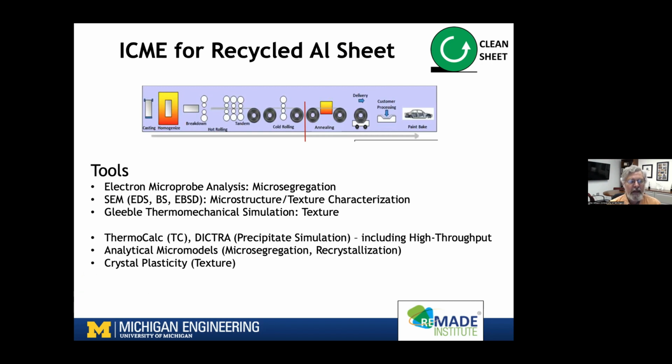The tools we'll be using are a lot of microscopy, SEM-type microscopy, microprobe analysis, EDS, backscatter, and EBSD, as well as Gleeble for thermomechanical simulation of the rolling operations. On the analytical side, we have Thermo-Calc, DICTRA, and if we need it, precipitate simulation, and this includes high throughput simulations that Fatih Sen from Novelis will be doing in this task.